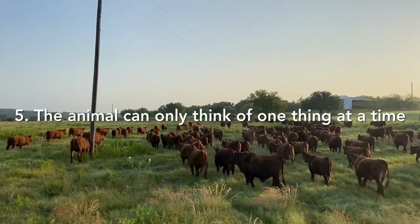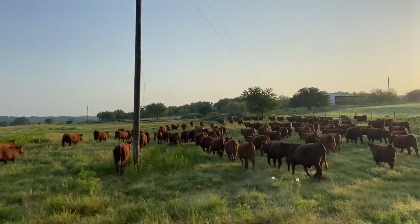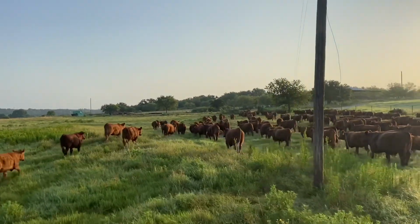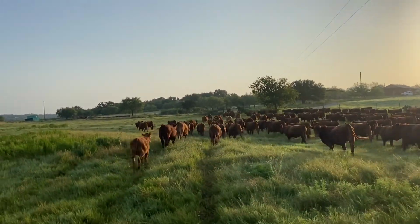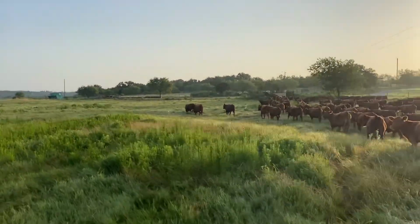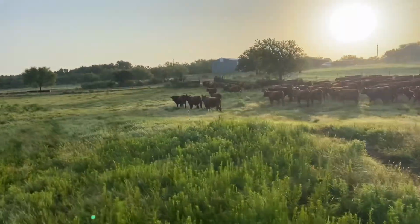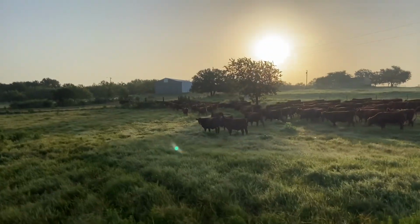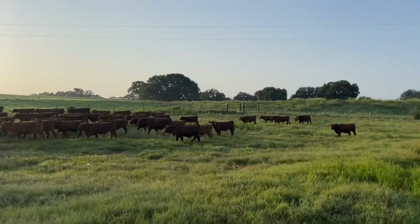Principle number 5, the animal can only think of one thing at a time. I got a group of calves moving here. The only thing I want them thinking is move with the herd forward. They're doing a really good job at it. But if you'll notice, I got a few that are trying to veer off a little to the left. So what I'm going to do is I'm going to trot over here to the left and catch their eye. And when I do, they're probably going to stop and look at me. Then I can push them back to their right, back in with the herd, which doesn't take much pressure. They go right back into the herd.